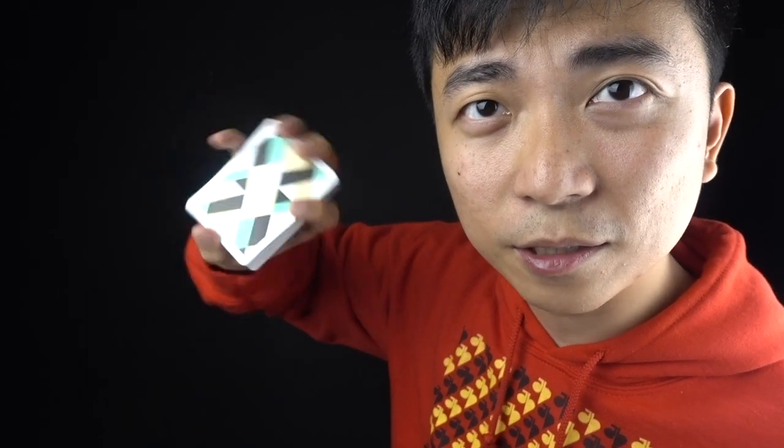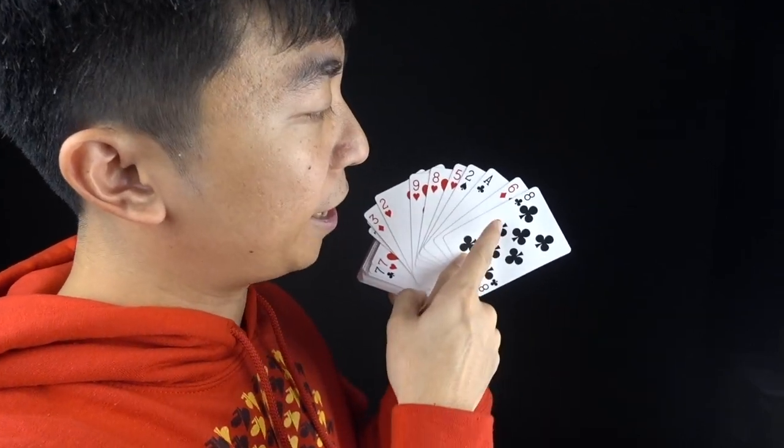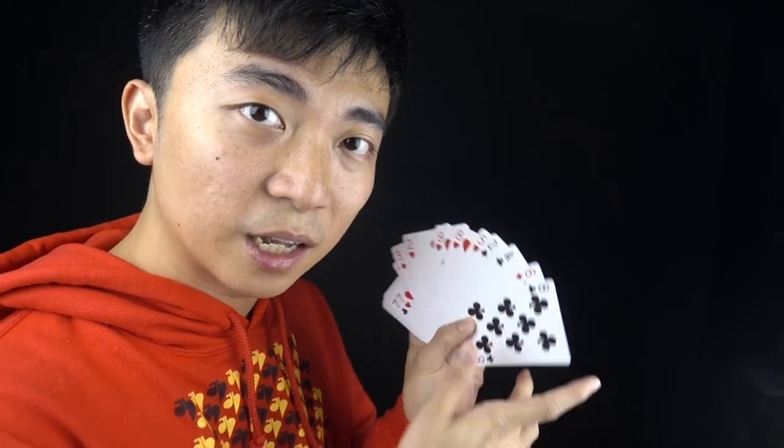In my opinion, this deck, the casual V2s, are designed more for cardists than for magicians. The blocks of black over here, here, here, and here, in conjunction with the contrast against the gold and green, make it very pleasant to look at when it spins, kind of like this. At the same time, it also maintains the reds and blacks of the conventional cards, which makes it easier for a magician to use to perform for a layman audience.